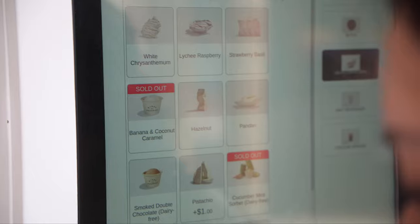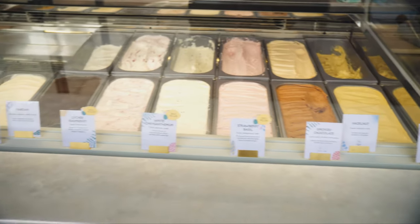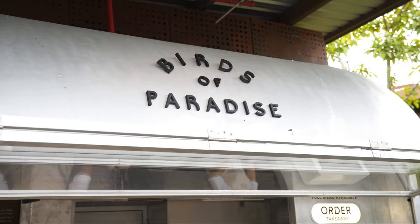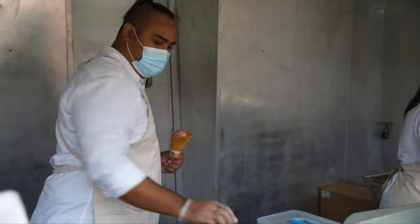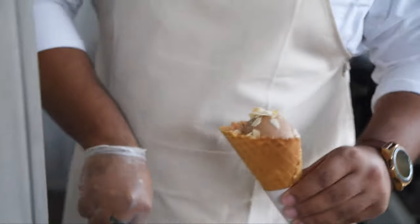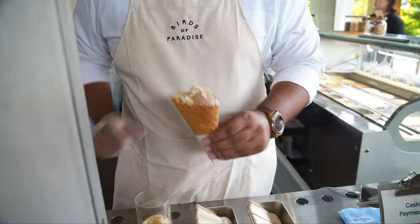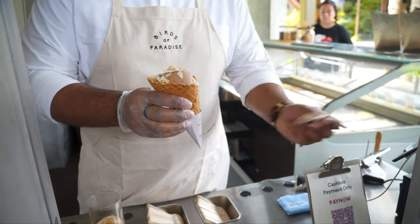What's your most popular flavor? Most popular flavor would be the strawberry basil. Okay. And the lychee coconut, but that one's full out. And the cucumber mint, also full out. The coconut flake, right? Yes, please. New spoon? Yes, new spoon. There you go.